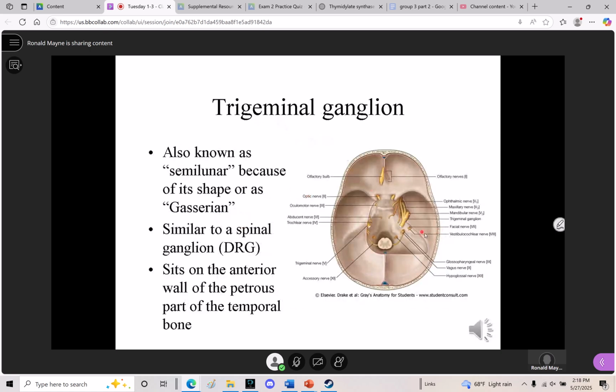Trigeminal ganglion. What's in the trigeminal ganglion? Sensory, your primary sensory neurons. They are pseudo-unipolar. Other names: semilunar, Gasserian.